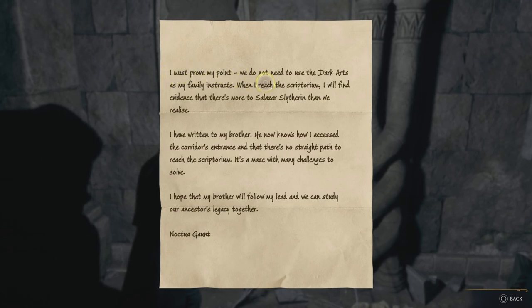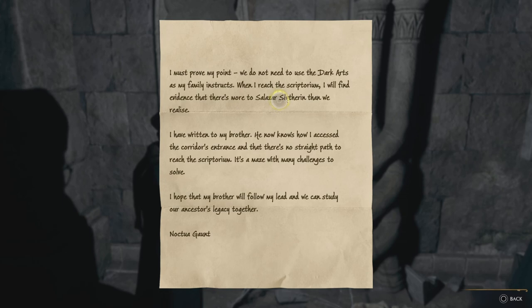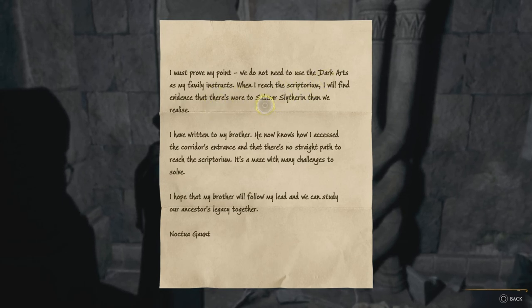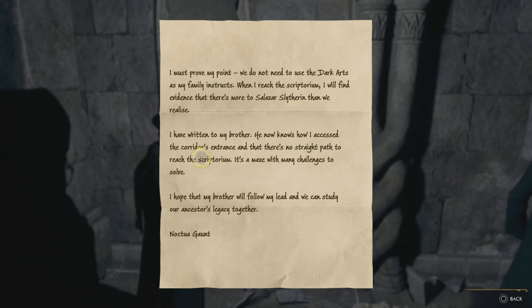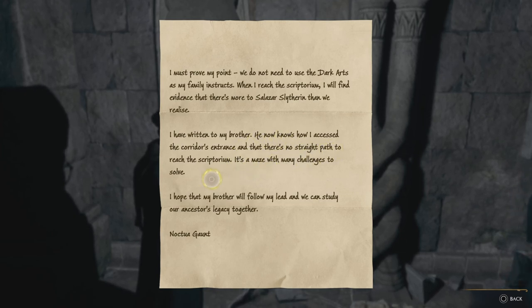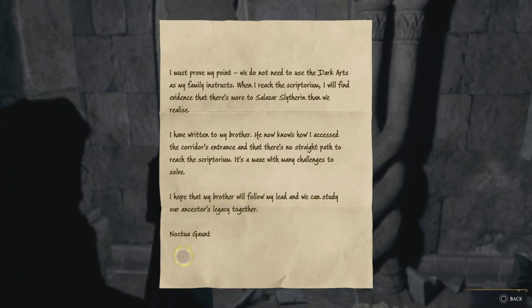I must prove my point. We do not need to use the dark arts as my family instructs. When I reach the scriptorium, I will find evidence that there's more to Salazar Slytherin than we realize. I have written to my brother. He now knows how I access the corridor's entrance and that there's no straight path to reach the scriptorium. It's a maze with many challenges to solve. I hope my brother will follow my lead and we can study our ancestors' legacy together.